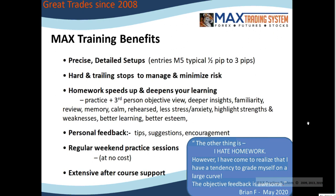And we can provide you with more insights into the trading side of things. As you can see, there's a lot of benefits for actually doing this. It will help with your memory. When you're trading, it'll calm you down, because you've done a lot of rehearsal prior to actually doing the trading. So you're much better set up when you actually do start trading.